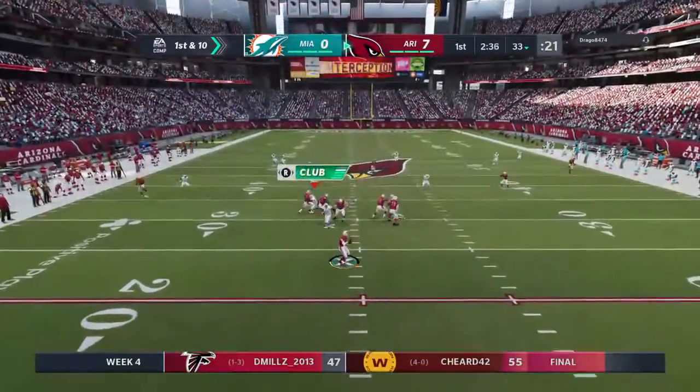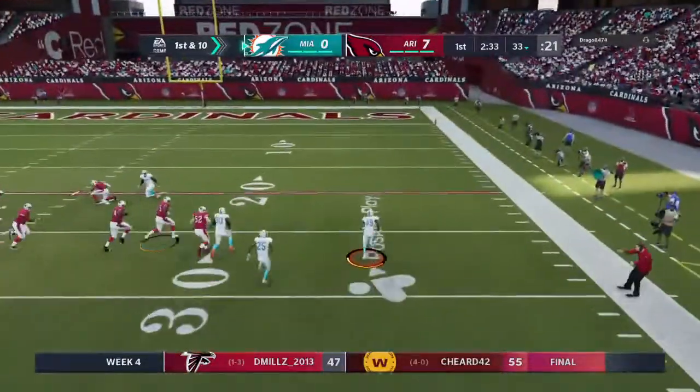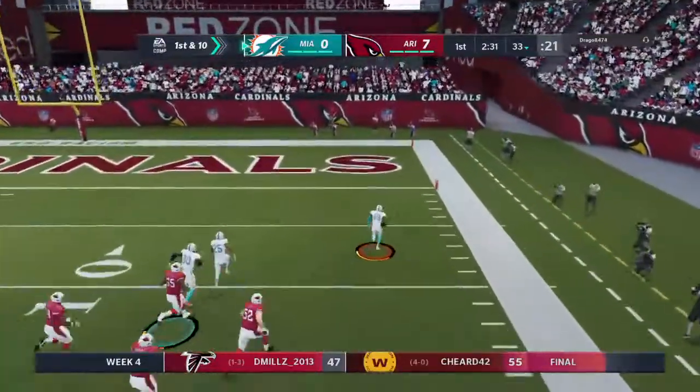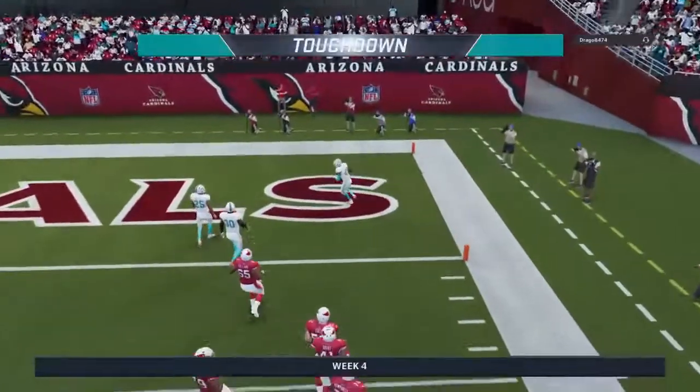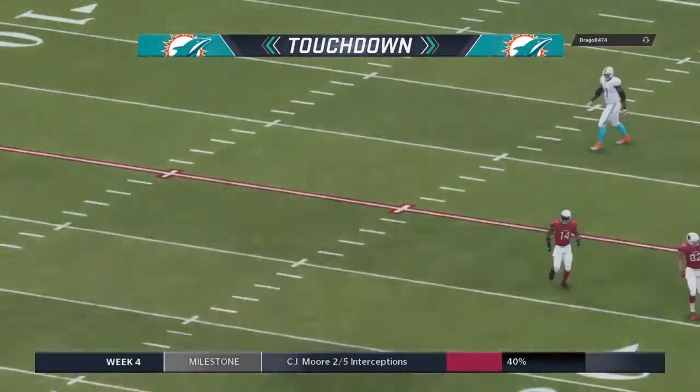After the turnover, here's Murray. And looking for Kirk, but this pass is intercepted. Picked off at the 35. And he will bring it back. It's a pick 6 and a Dolphins touchdown.